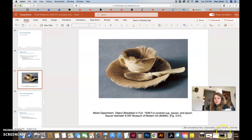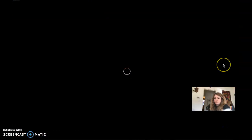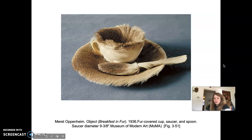Okay, so here we're taking a look at actual texture. This is a piece by Meret Oppenheim. It's called Breakfast in Fur. It's from 1936, and it's a fur-covered cup, saucer, and spoon. So it's kind of a rude tactile experience, really. She presented it intentionally as kind of a contradictory object, designed to evoke strong responses ranging from revulsion to amusement.